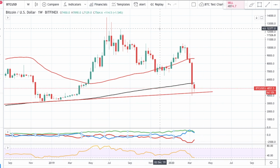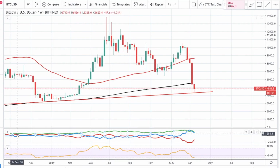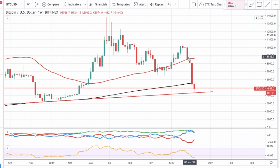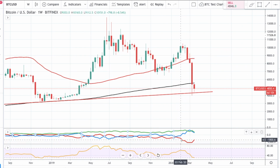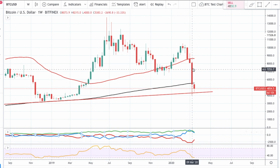And not only that, guys, even Jimmy Song tweeted that today proves that institutions buying Bitcoin has a flip side. So people were really worried because they couldn't figure out if institutional people were actually buying or selling Bitcoin. With the help of the COT, the commitment of traders, you can see that when the price was going in an upper direction and when the price was free falling, institutional people were selling their positions. So they were one reason why the price was also dropping really hard.